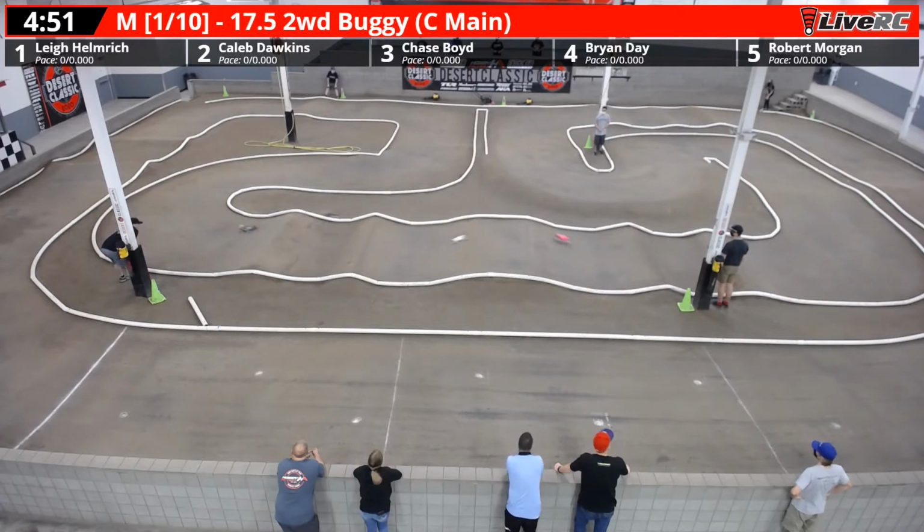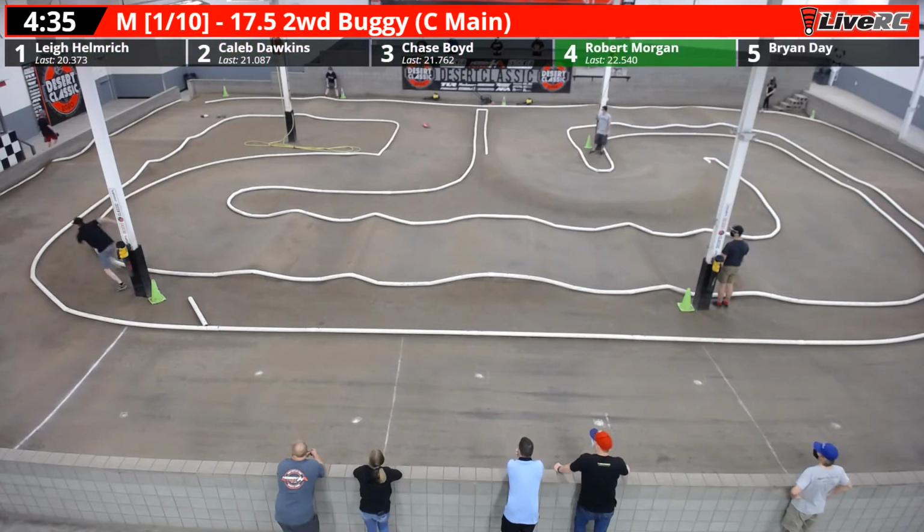Again, after we're done racing today, depending upon how quickly we get through the main events, there will be open practice after we are done. So if you're wanting to hang out and do some practicing afterwards, it'll be anywhere from 15 to 40 minutes, depending upon what time I'm able to get the mains finished up at.